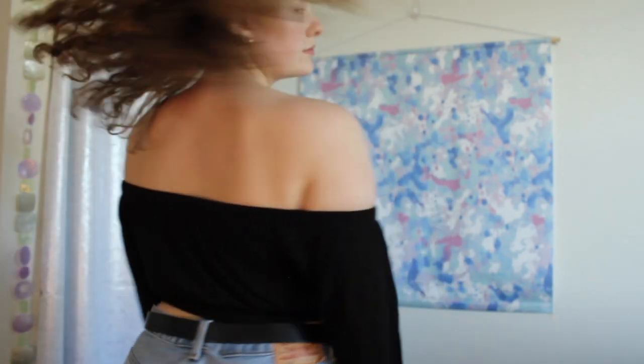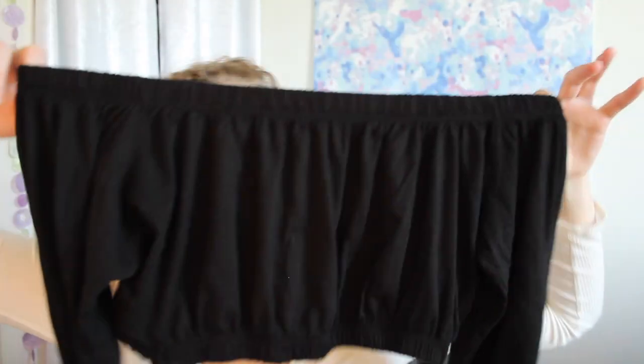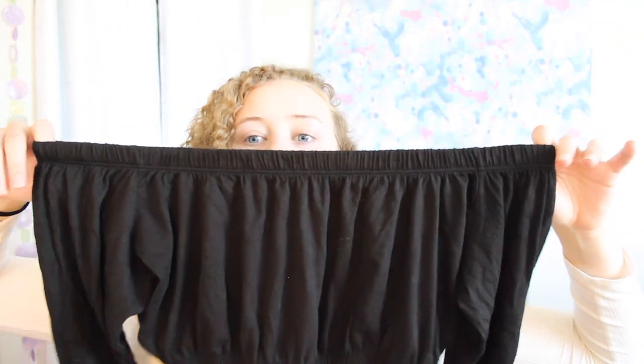How many times am I going to say that? This one's a large. This one's true to size. Really like this a lot. It's just a simple, basic, off-the-shoulder top, but it goes with everything, and that's really what I need in my closet anyway. Okay, so that's all I got from Urban Outfitters.